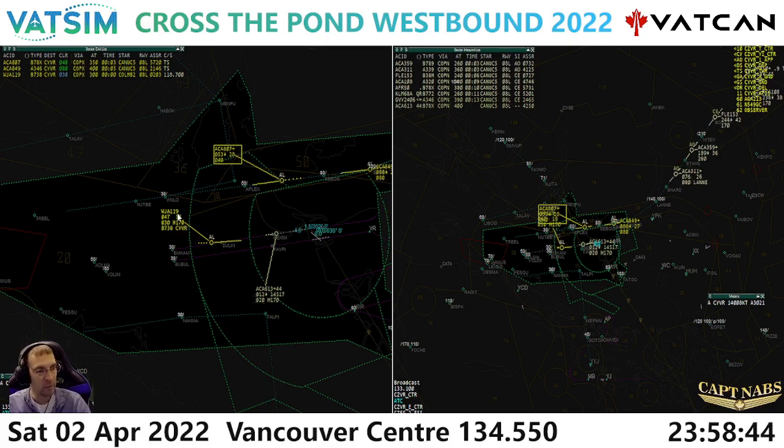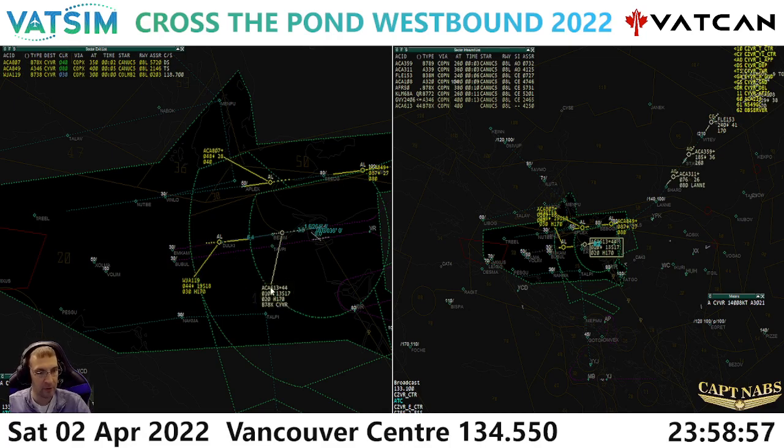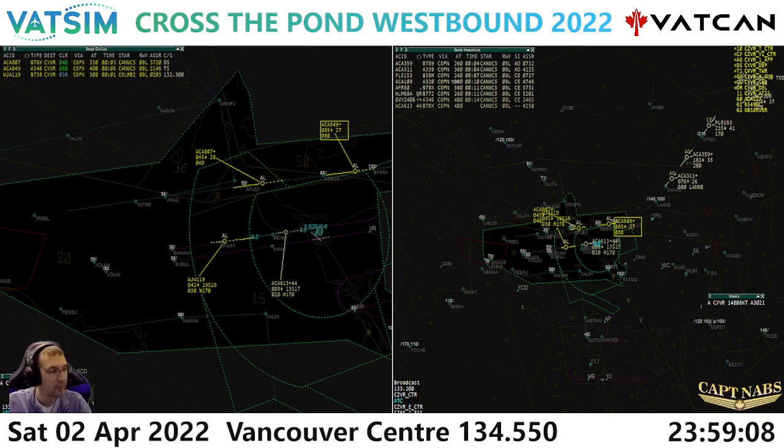WestJet 119, speed 170, maintain that to Bexham, please. 170 for WestJet 119. WestJet 119, you've got a caution, possible wake turbulence here, 6.5 in trail of a Dreamliner. Roger. Air Canada 849 Heavy, descend 4,000. Down to 4,000, Air Canada 849 Heavy.